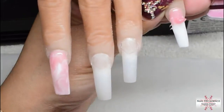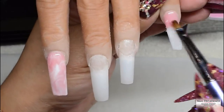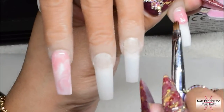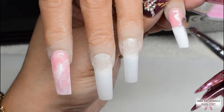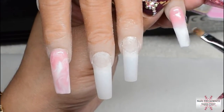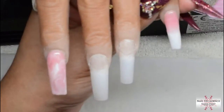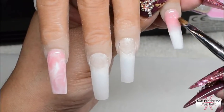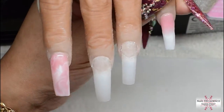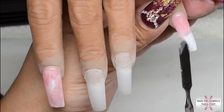The white hasn't fully cured yet because I only flash cured it, and always remember, when you're using opaque colors like white, you do need to double cure them to make sure that they cure all the way through. That's really important. Even with gel polishes, if you're using a black or a white, really opaque colors, double cure them to make sure that they cure all the way through, because when they're that opaque, they have so much pigment in them, the light really struggles to penetrate the layers. So double and triple cure if necessary, but make sure that they are cured all the way through. One cure is not enough, in my opinion, to do solid colors like that.